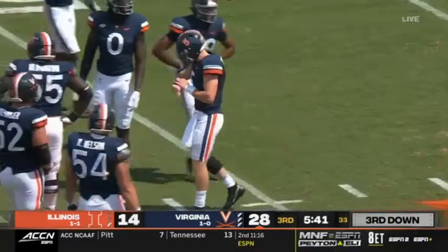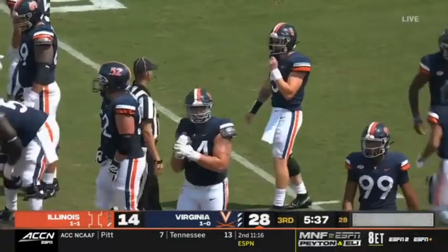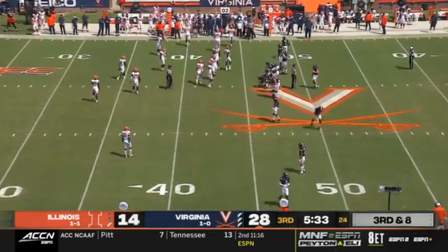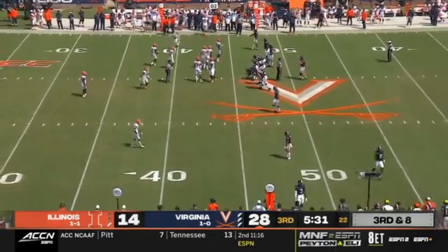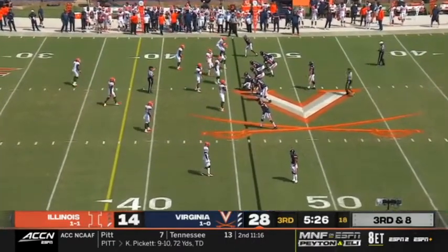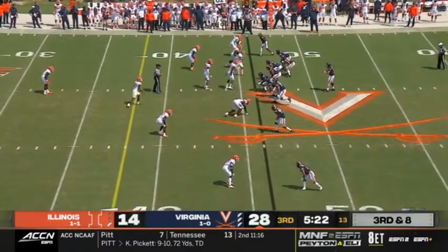Illinois defensively has done a good job not letting UVA get to the perimeter in the run game. One perimeter run that kind of broke was a scramble by Brennan Armstrong, but other than that, they've protected that edge well, and now at 3rd and 8 with an empty formation, Brennan Armstrong is going to have to sit and throw off that bad knee.